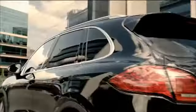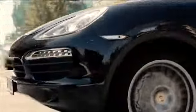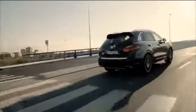When it comes to enjoyment, we can show you where and how. The Cayenne.